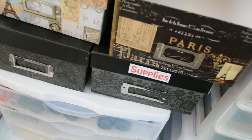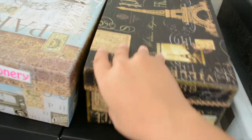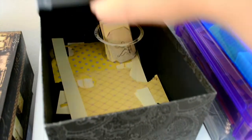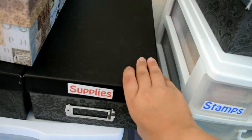And this is empty. I still haven't had to put anything in there yet. When I organized my room, I pretty much emptied a couple of these, so they're just there, waiting to be filled with something. This is where I keep my scrap papers. There's a lot of scrap paper. When I try to do something and it doesn't come out, I just put the paper in there. And that's for my paper crafts, but yeah.